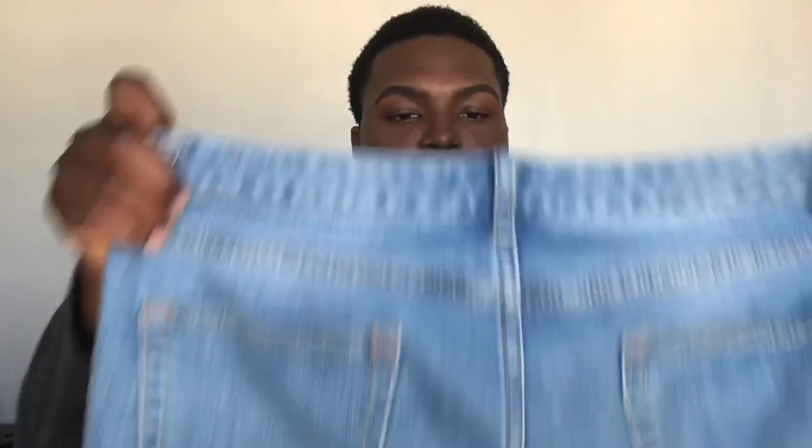The next article of clothing that I'm going to be talking about is a pair of jeans, finally, y'all. One of these jeans that I got from Forever 21. Simple, light blue denim pair of jeans. What is there to say? It says premium denim. All right. But that's it. They're skinny jeans. I really only wear skinny or slim fit jeans, and that's what these are.